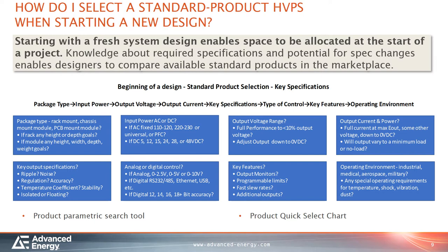Additionally, manufacturers often will have a product quick select chart, which will allow you to visually walk through entire product lines looking for the differences between the product lines and aligning your specification requirements to those product lines at a high level.